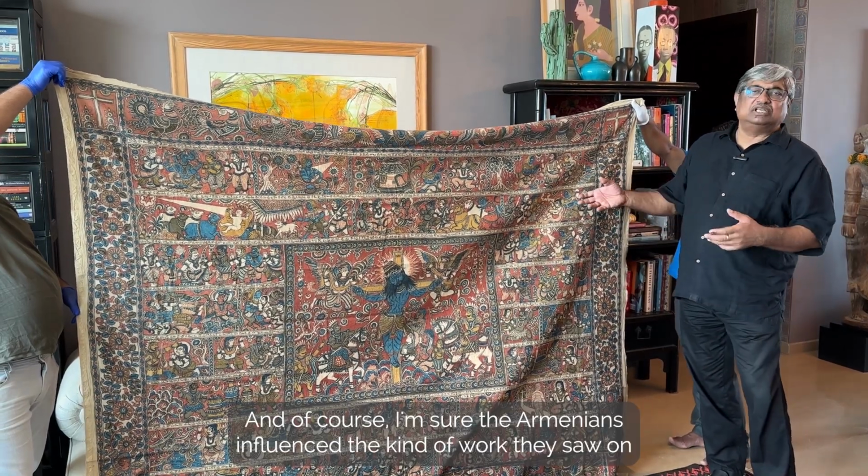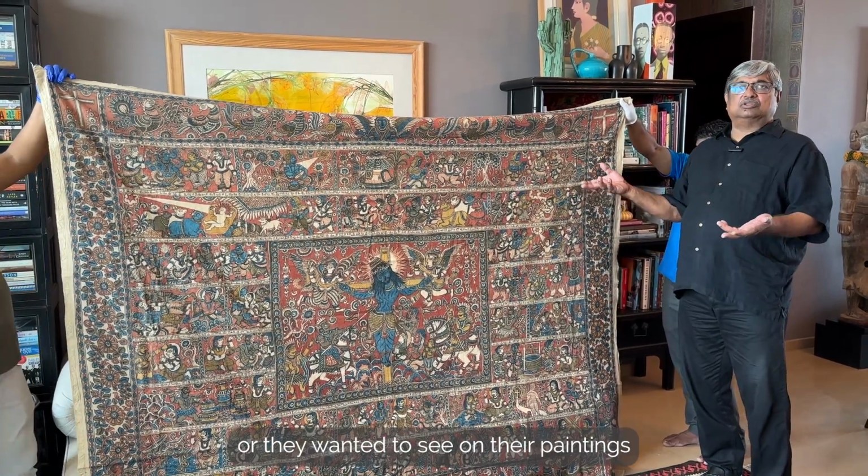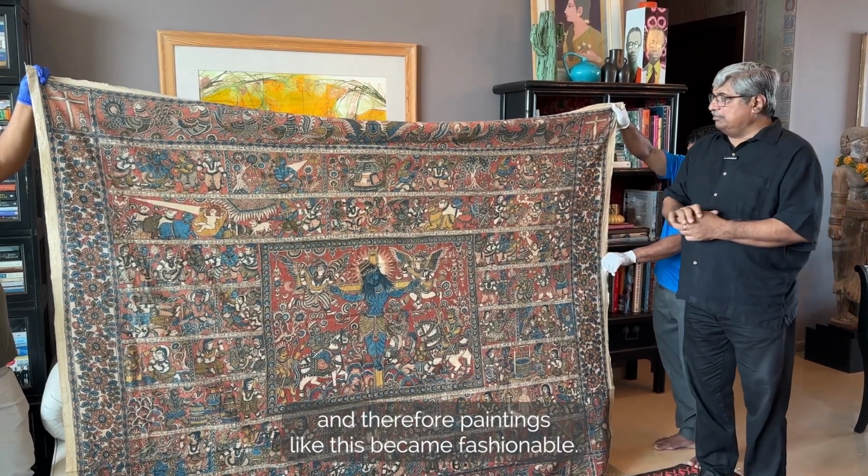And of course, I'm sure the Armenians influenced the kind of work they saw on their, or they wanted to see on their paintings, and therefore paintings like this became fashionable.